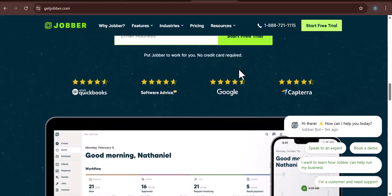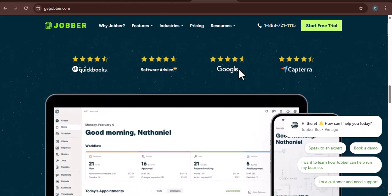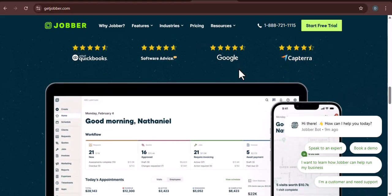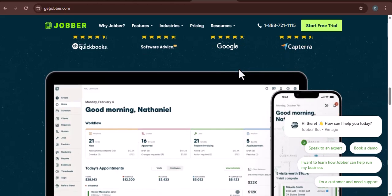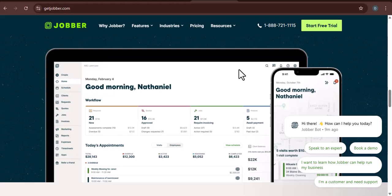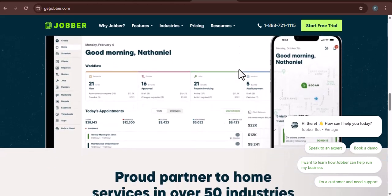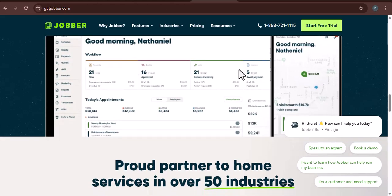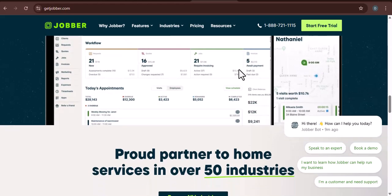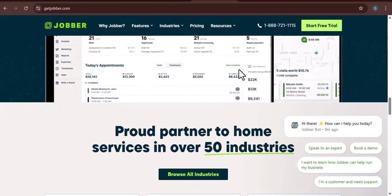So, how do you unlock this power within Jobber? Let's break it down step by step. Step 1. Get your jobs in order and in Jobber. The foundation of any good route optimization is accurate data. Before you can optimize, you need to ensure all your jobs are properly entered into Jobber with correct addresses and estimated durations. When you schedule a job, make sure you're adding the client's full address.